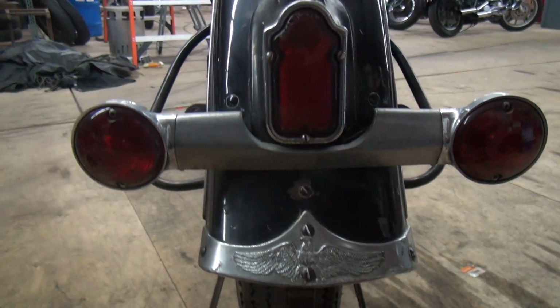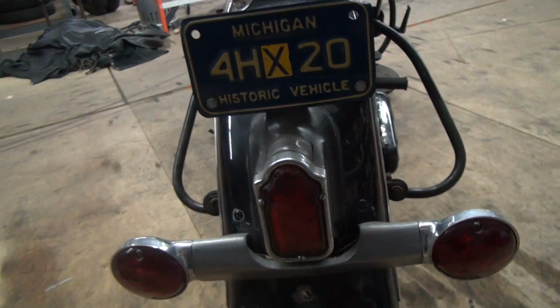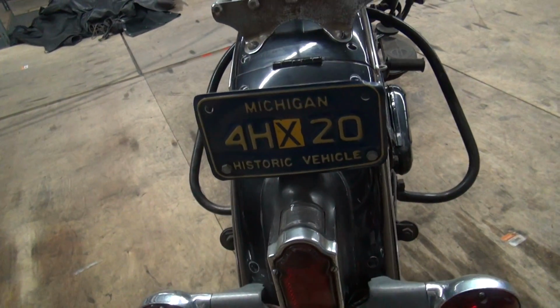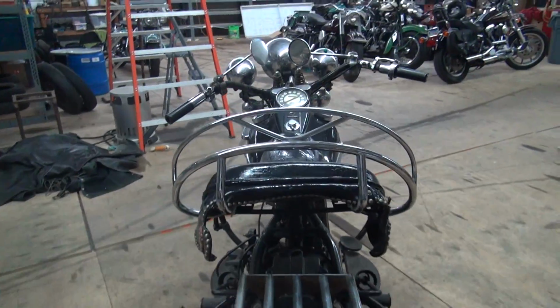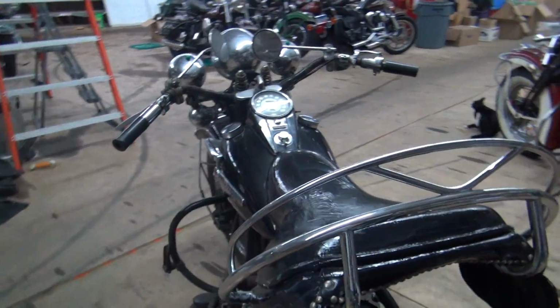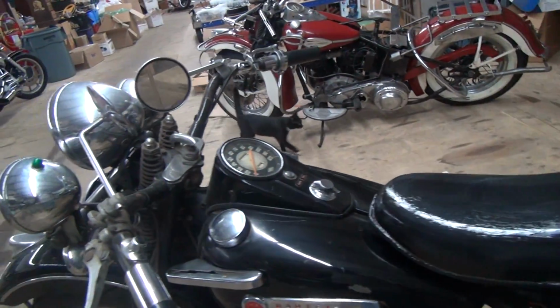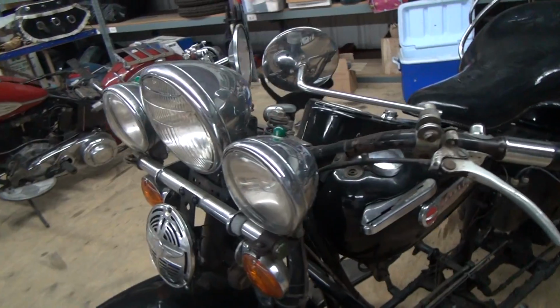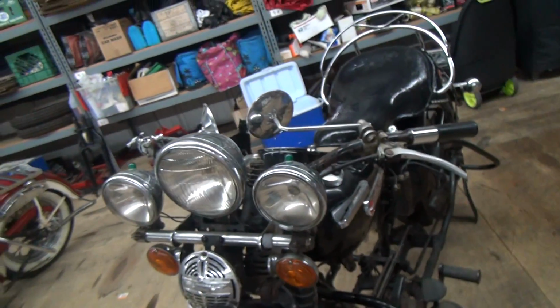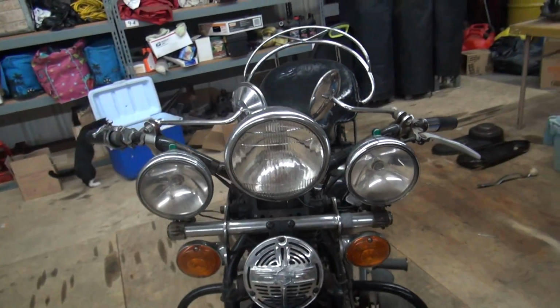It is absolutely all original. The turn signal kit is Harley Davidson. In the 60s, Michigan passed a law that says everything must have turn signals. And so Mr. Bill, obeying the law, went down and bought a Harley Davidson turn signal kit and had it installed on his Knucklehead. You've got to remember, in the 60s, this was about a $300 motorcycle on a good day. Although that was a lot of money.